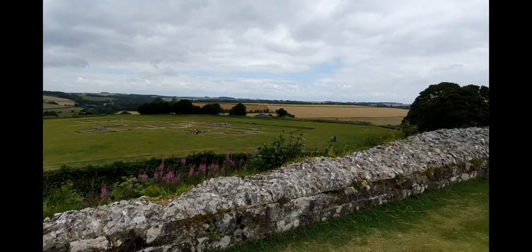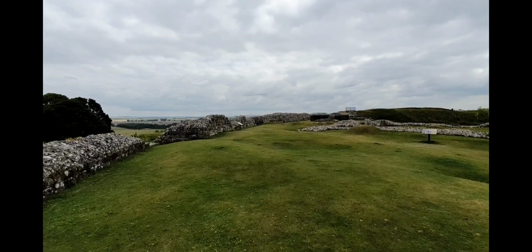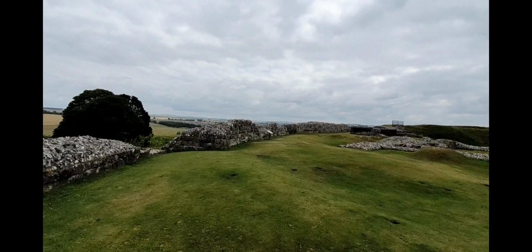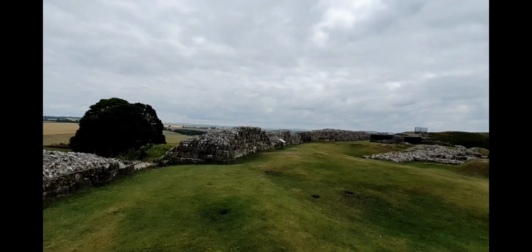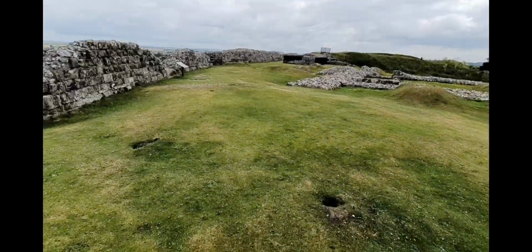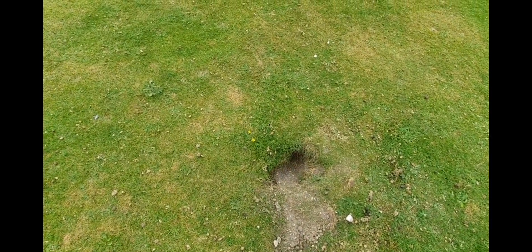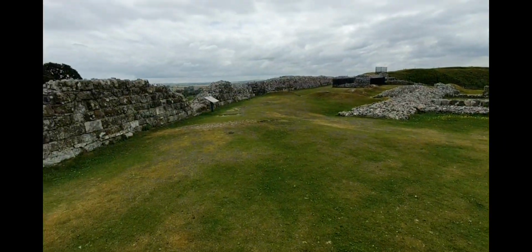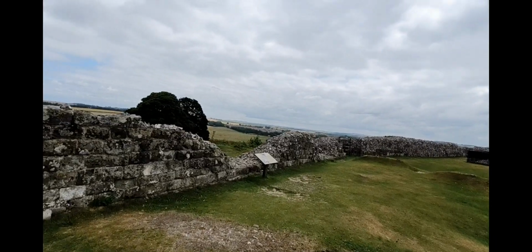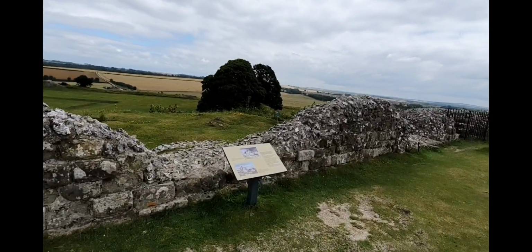Looking around, it certainly dominated the area, being the highest point for quite some distance. And around on the floor we've got some rabbits. They dig a hole and they live in these holes, and they come out at night generally. Poop everywhere.